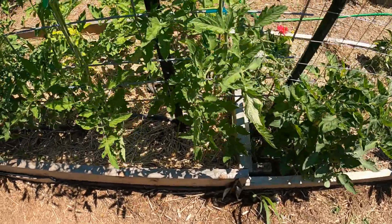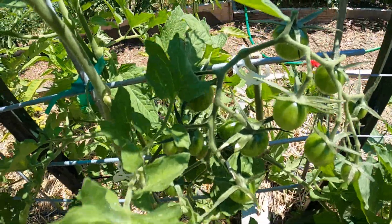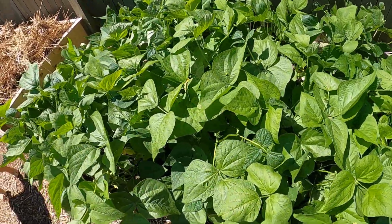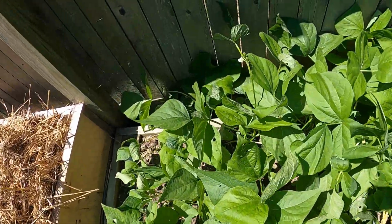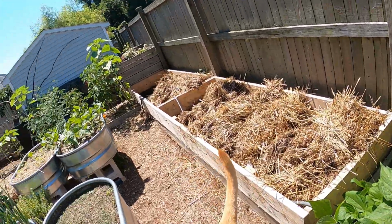Tomatoes are all looking really good. And those black cherry tomatoes. This bean crop is looking really well. I think probably they're getting blossom set on it. You can see back in the back. So I'm guessing like next week that they'll be ready for harvesting.